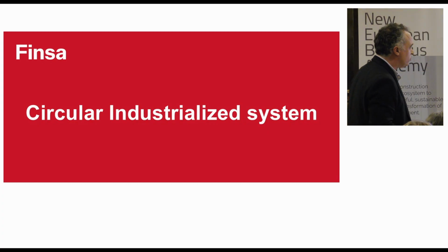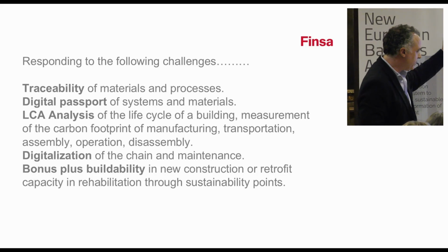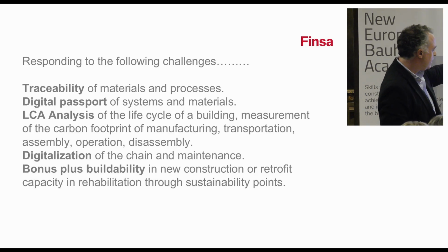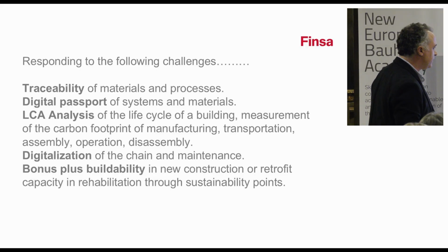There's a deadline for that also. So we have all these challenges, no? We already talked about them this morning. These are European challenges and construction challenges: traceability of materials, life cycle of a building, digitalization of the chain, maintenance of a building, and buildability for using sustainable materials in construction.